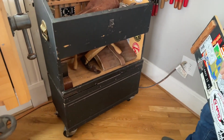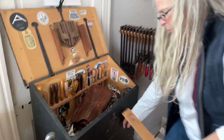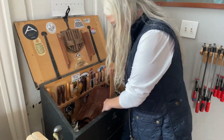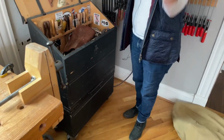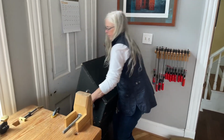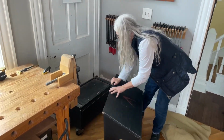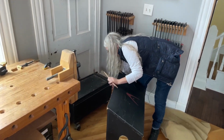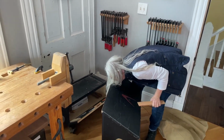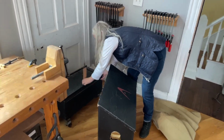Lots of stickers. It's a good place for your sticker collection, actually. Gouges and some more planes. That's your toothing plane that says Shores on it, isn't it? One thing I never liked about this is that while the bottom section does a really nice job of raising this up to a good working height, to get into that bottom section you have to take this off. In fact, we have stuff in there we never use because it is kind of a pain to get into.